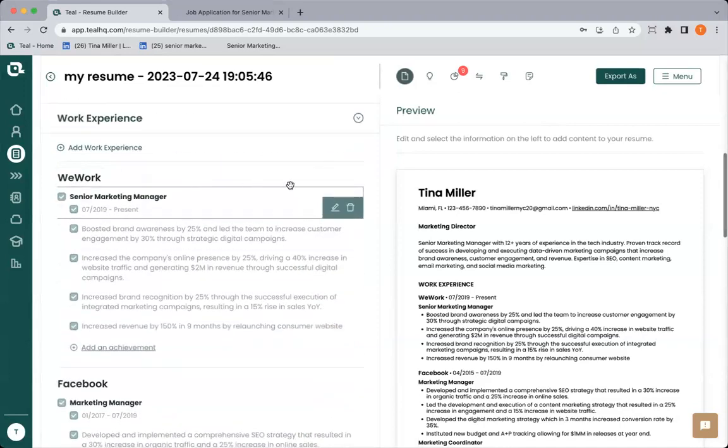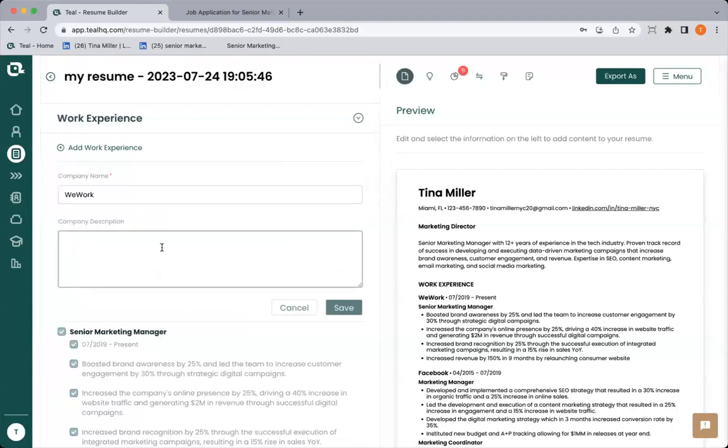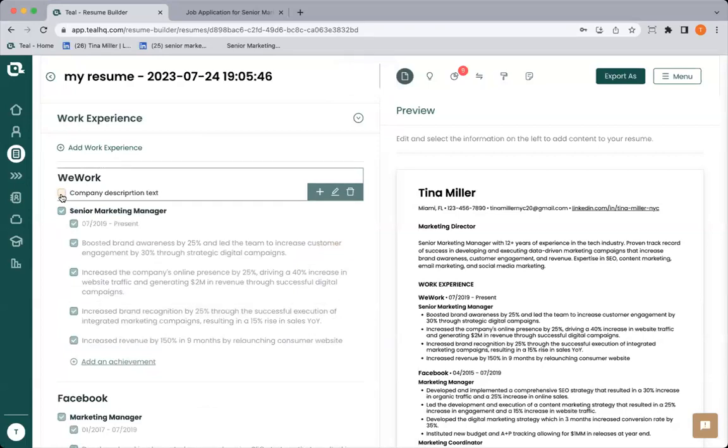You can add a company description if you would like. If you click here, edit company name, you can add a company description. Spell check wasn't catching that. So that you can also turn on and turn off.